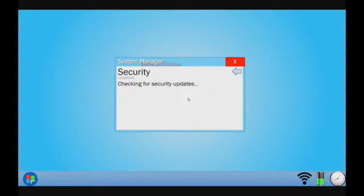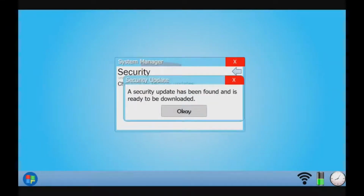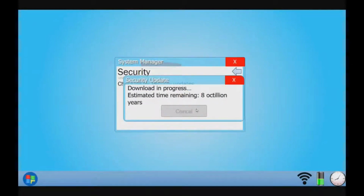Security. Checking for security updates. Security update has been found, it is ready to be downloaded. Okay. Download in progress. Let's wait for this to be done. Oh, I don't know why there's no error sound for that dialogue, but we'll add it in the release.